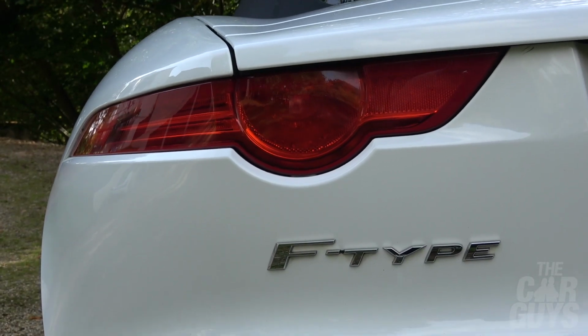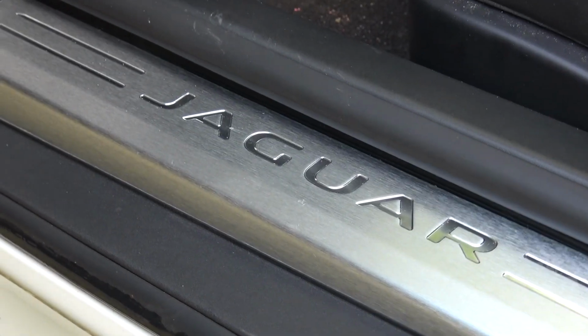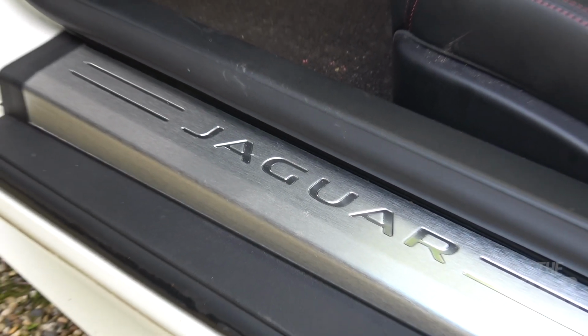I think Jaguar's done a spectacular job with this car, because it actually makes me quite proud. This is a proper, full-blooded British sports car that can compete with the very best on the market. Everybody loves the F-Type. We should be so proud of this in Britain that we can make... Everyone should buy one. Well, okay, maybe not.